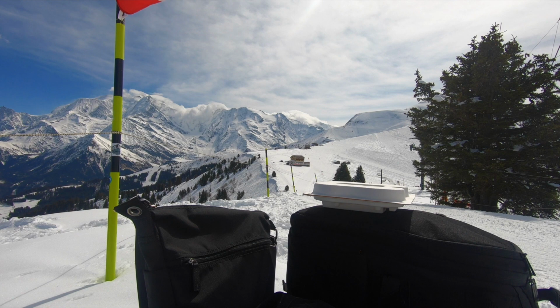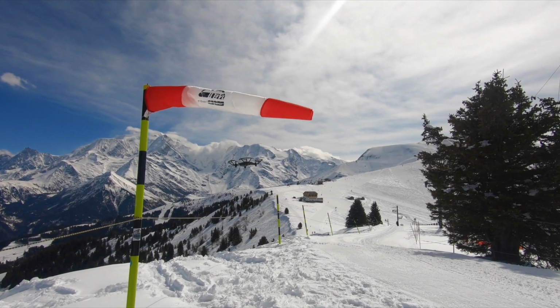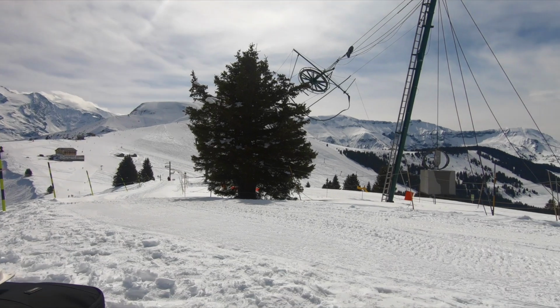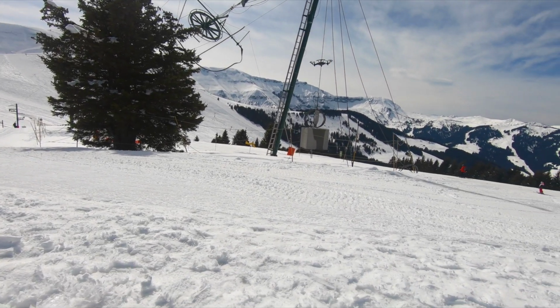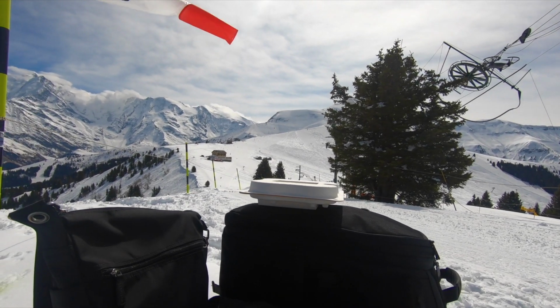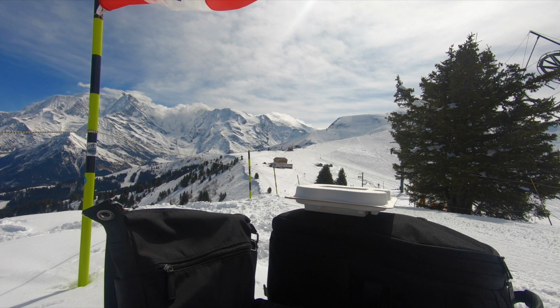Whoa! Can Tello fight this wind? Let me show you. It's doing a good job, but it's drifting. But still, for a tiny drone of this size, I'm quite confident of Tello.